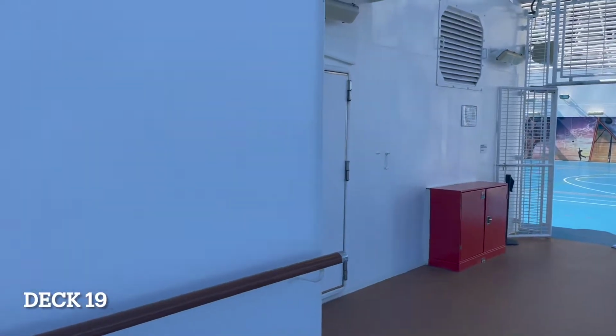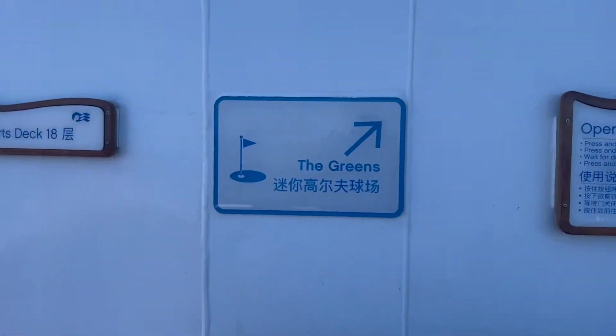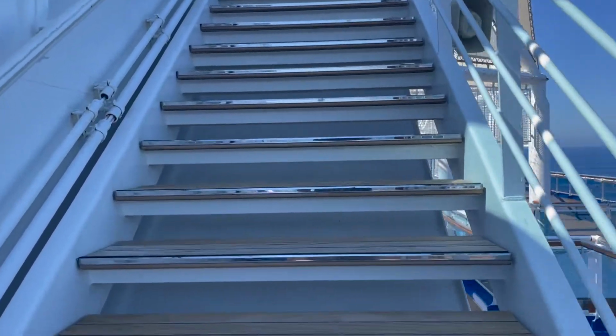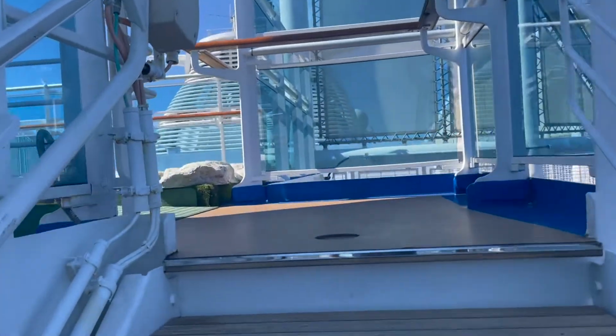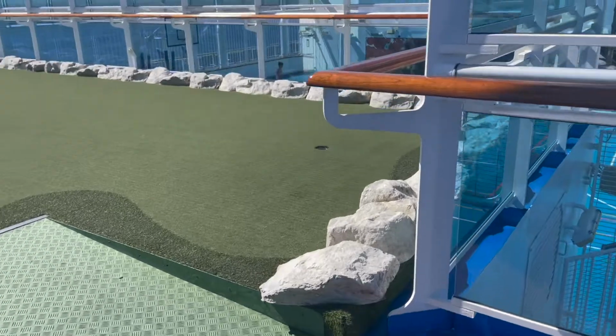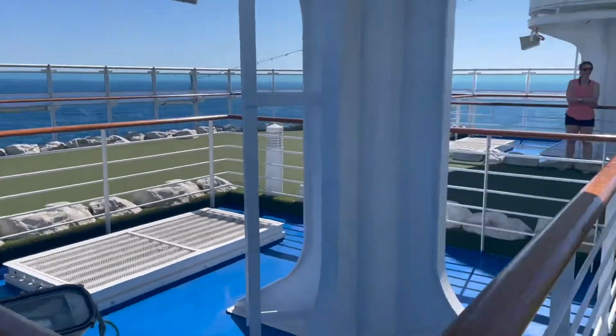If you leave the sport court and go up to the highest deck, you can go to the greens, where you can play bocce ball and mini golf. It's a small little court, but with a good view.